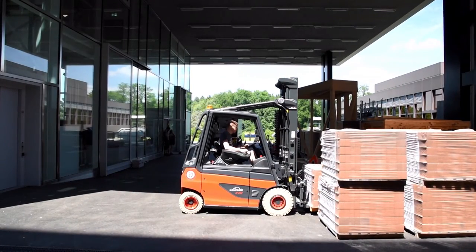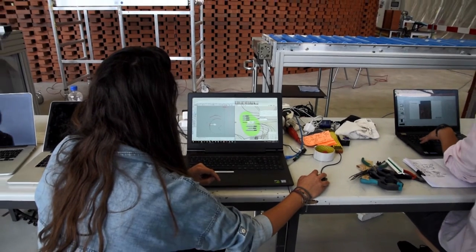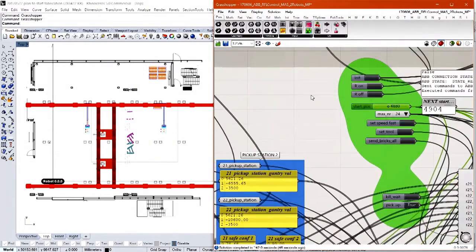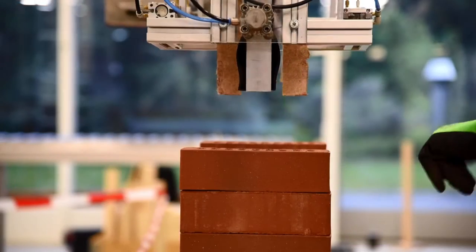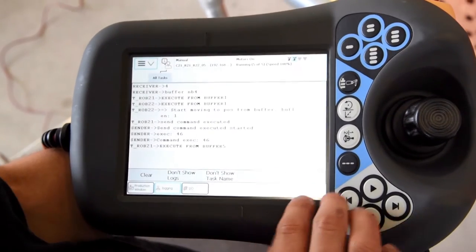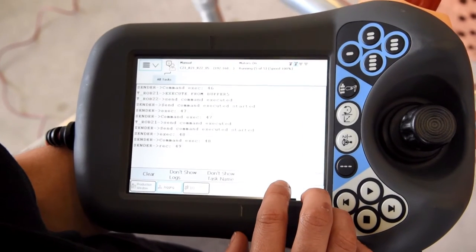So basically we start with stacks of standardized bricks. The design is fully digital and computational, so we have a digital model with every single brick inside. We define sequencing such that the robot can reach everywhere. Then, within a custom-programmed communication interface with the robotic controller, we can send parts of the fabrication directly to the robot controller online, so we can send a part, fabricate it, see what's happening, get feedback from it, adjust it, react to it, and keep building on it.